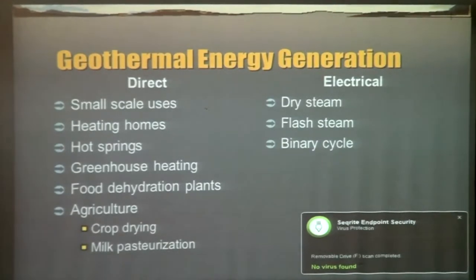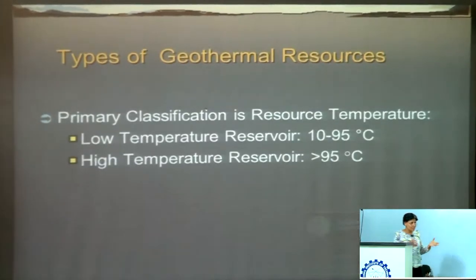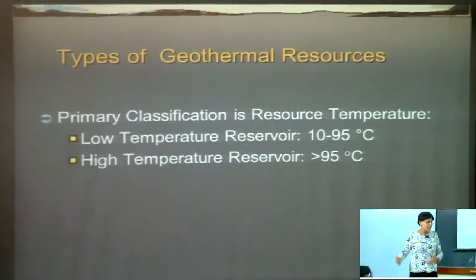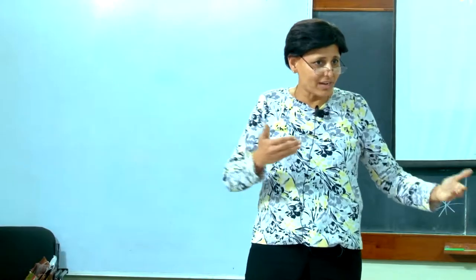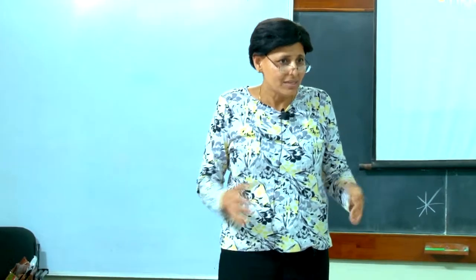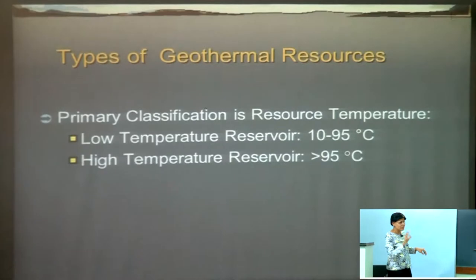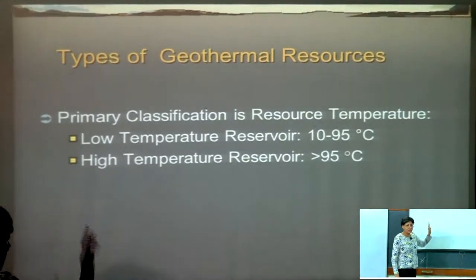In solar thermal we also had low temperature, medium temperature, and high temperature. So here also, depending on the source, on one end we see geysers, on another end magma, on another end just steam coming out. So you have different grades of heat. How am I going to use it, and for what? That is where we are going to classify the resources into two divisions: one is low temperature and the other is high temperature.